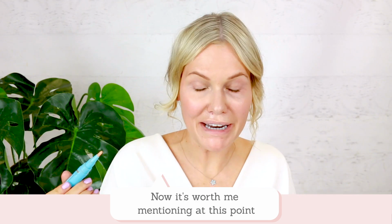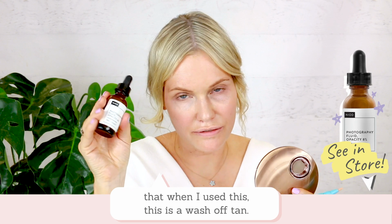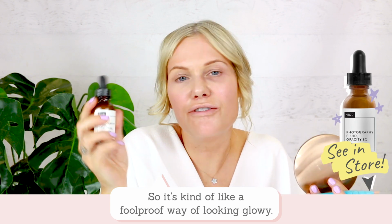Now it's worth mentioning at this point that this is a wash off tan, so it doesn't last. You can just put it on and wash it off at night. So it's kind of like a foolproof way of looking glowy.